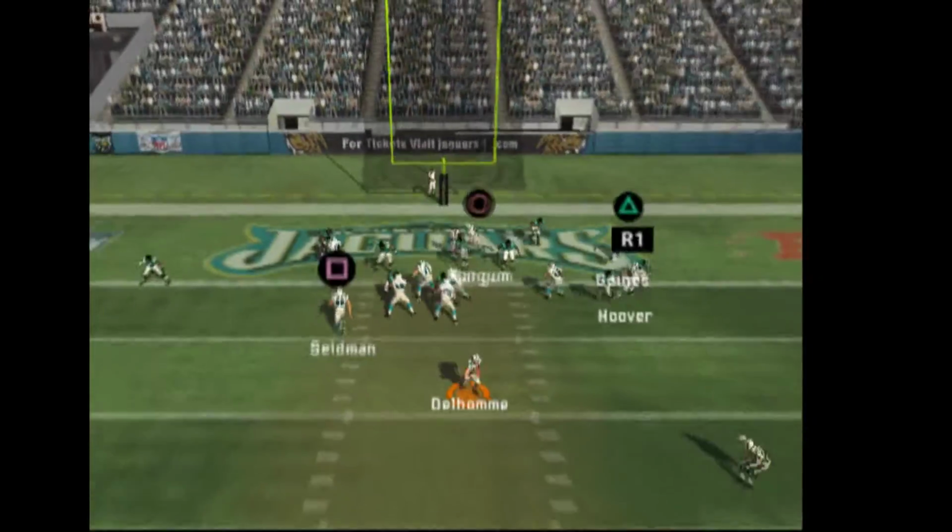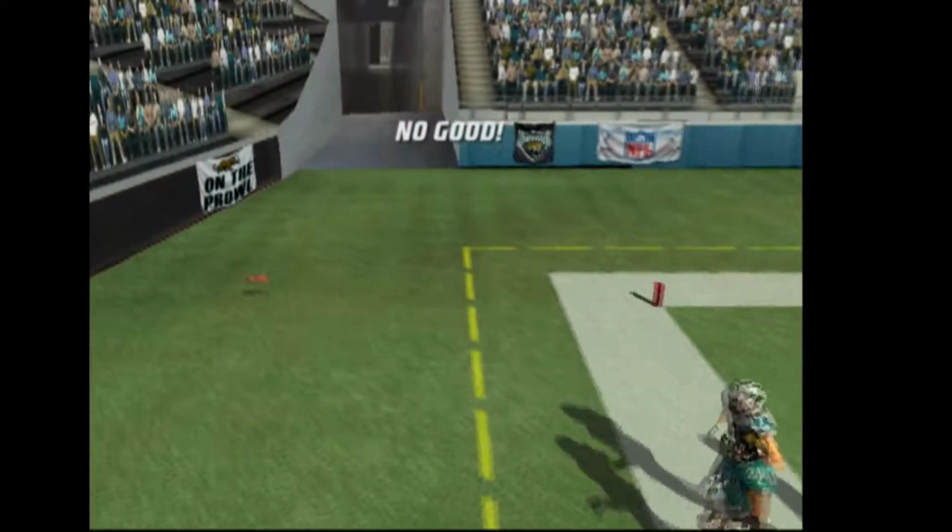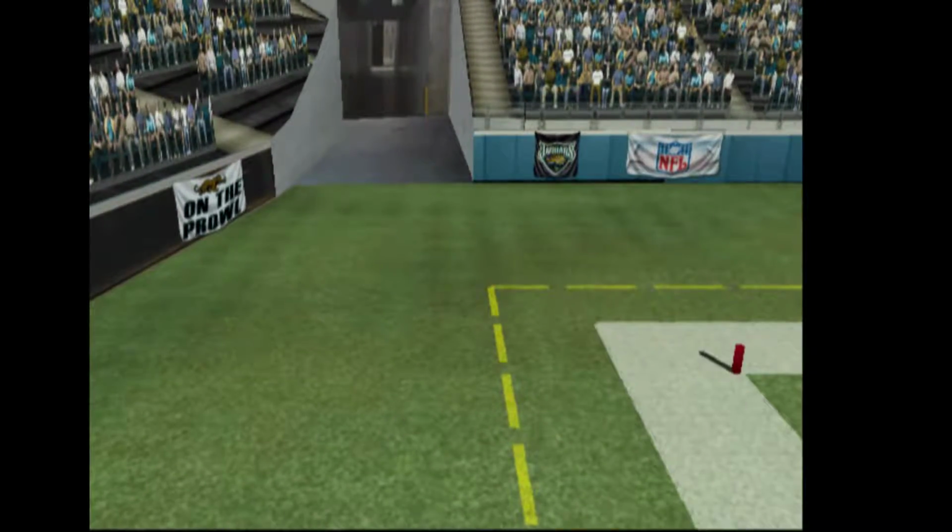Looking for the goal line. Setting up play action. Throws on the move. They failed to get the 2.